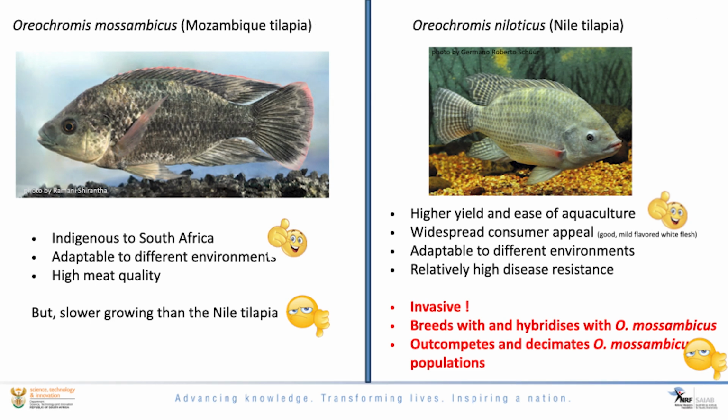There are two different types of tilapia found in South Africa, the Mozambique tilapia and the Nile tilapia. And Gwynneth made this very nice slide showing the pros and cons of both, the thumbs up and thumbs down of both. The Mozambique tilapia is indigenous to South Africa, it's also adaptable to different environments, and it has high quality meat, so it would potentially be a good aquaculture source, but it's quite slow growing in comparison to Nile tilapia, which is used more often.